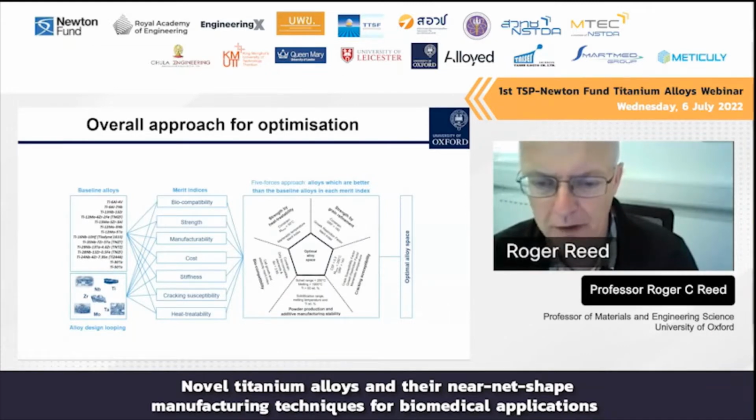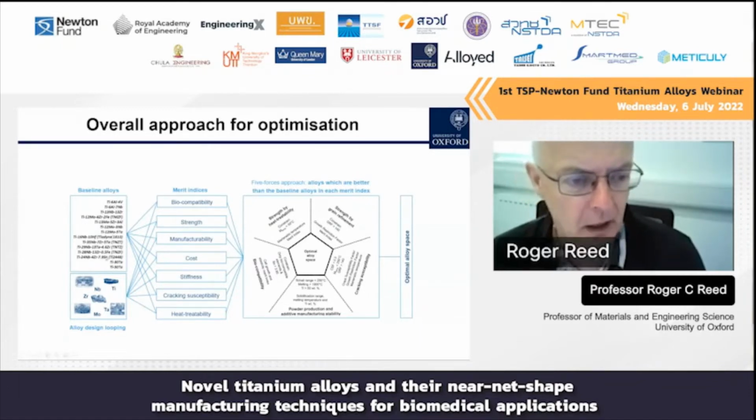But of course, the important point is we shouldn't just guess. We have to put in place a science-driven approach for alloy optimization. So in what we do here in Oxford and in Alloyed, we have a number of baseline alloys. We design an alloy space, and we make calculations for each of the relevant merit indices and try to come up with estimations for where we should be.